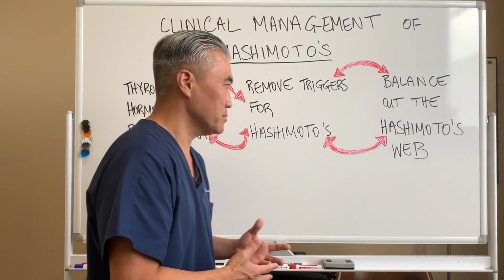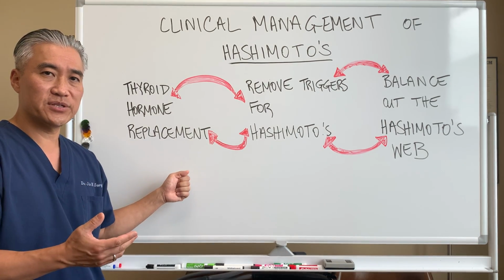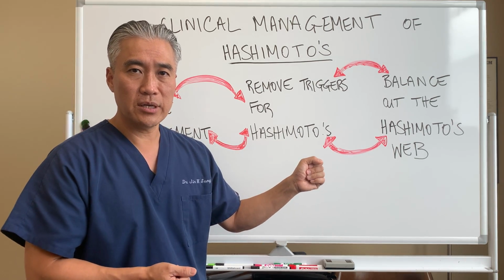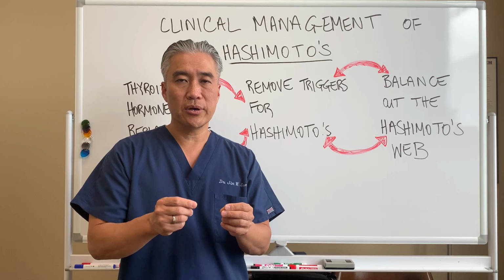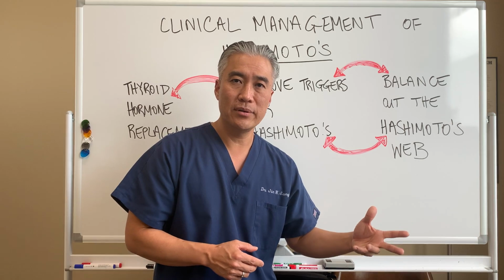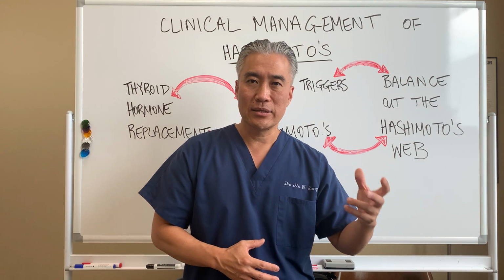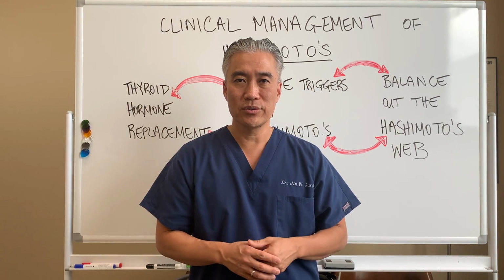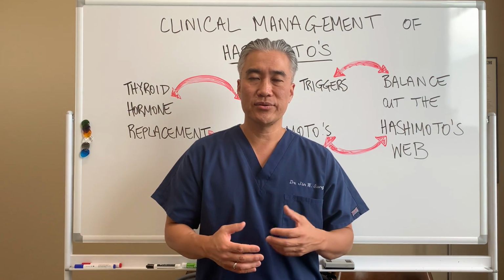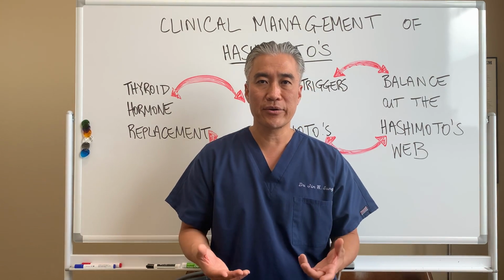So when we look at a patient, we ask the question, do they actually need a replacement hormone, right? And we'll work with your physician to do that. Then we say, what kind of triggers are there for this patient, right? You have to individualize it. What kind of triggers are there for this particular patient? The next thing is you have to start balancing the web, right? If it's pulling too hard to one side, you want to be able to balance it out. So we talked about the insulin or glucose web with Hashimoto's. We talked about herbicides and pesticides and chemicals, right? We talked about stress, dysglycemia. You have to balance all these things out for a patient who has Hashimoto's to feel better, right?